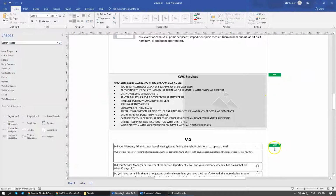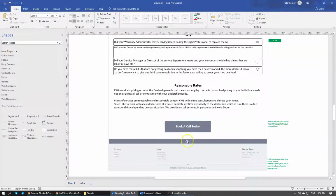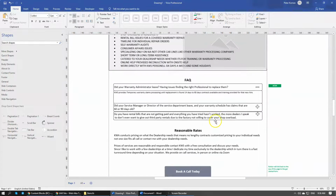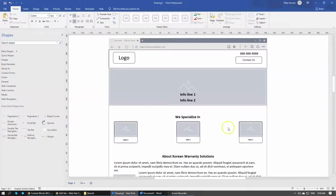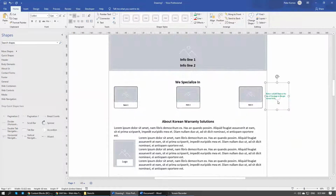BC6, ACDA, and why I have them here. That's one question. Another question is, there's also green text over here. Button will link back to the top of the page to get started from. So this tells the client where something will link to, and we should have had similar green text over here to tell which specific button it's going to link to.